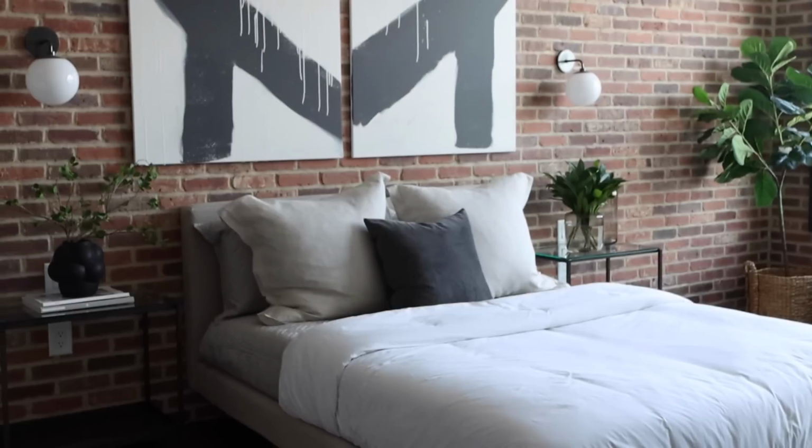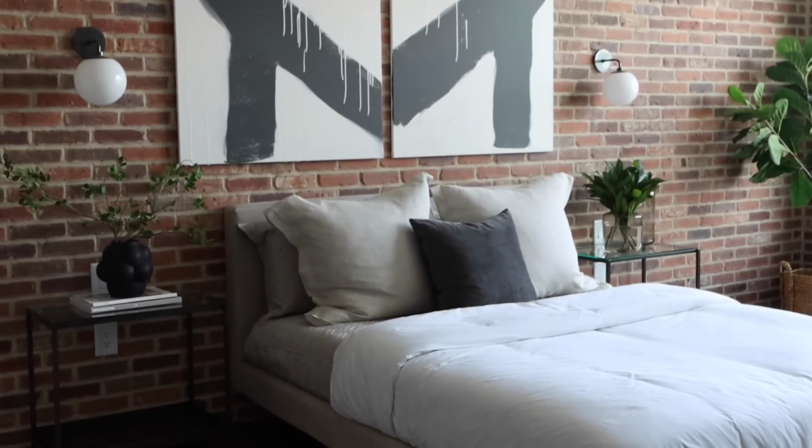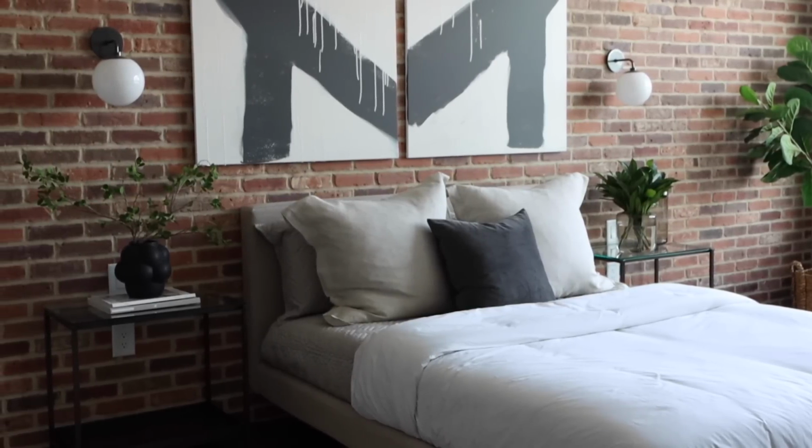I also have the Tessu bed in this space, and this time we actually used the queen. I love the fact that it's a low profile bed because it really helps make the ceilings look higher. It is a piece that I recommend all the time, and I think it's just a gorgeous, stunning piece.